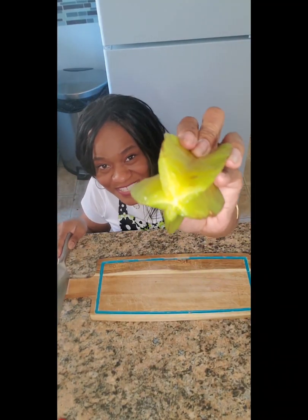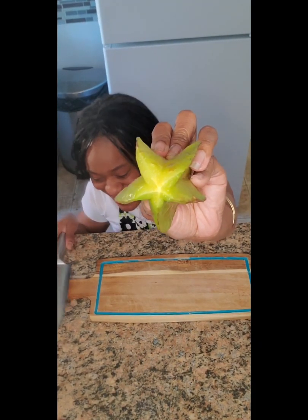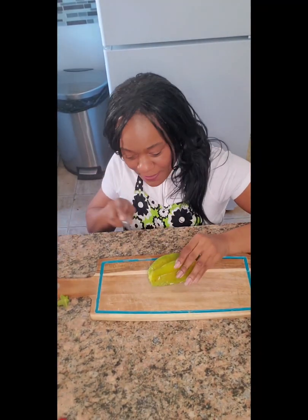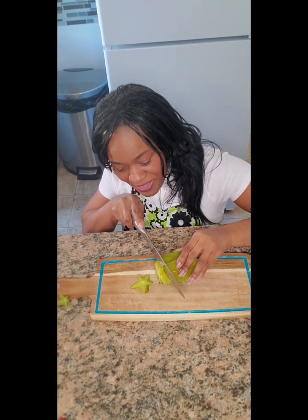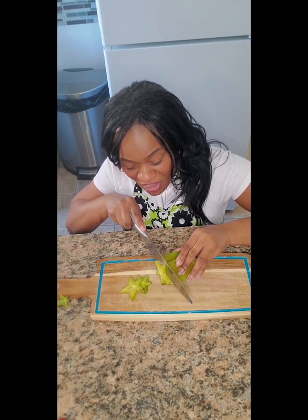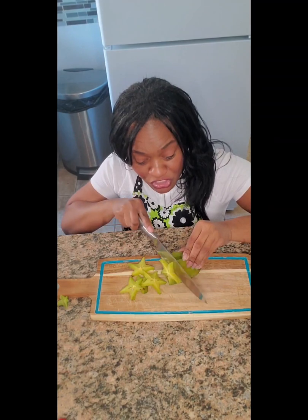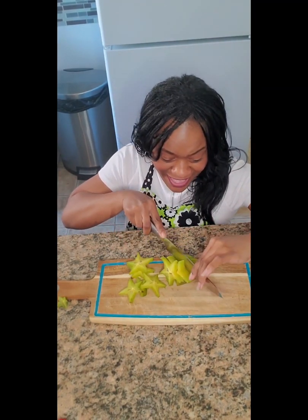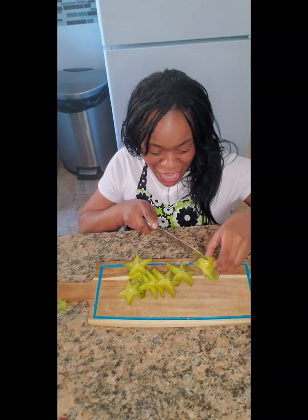Whoa, look at what it looks like. What does that look like? Yes, it looks like a star with 5 points. Let's keep cutting it. Whoa, boys and girls. I see why they call this star fruit. It looks just like little stars. Whoa. Make sure I get my hands back. This is very, very sharp.